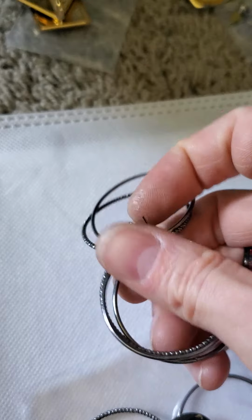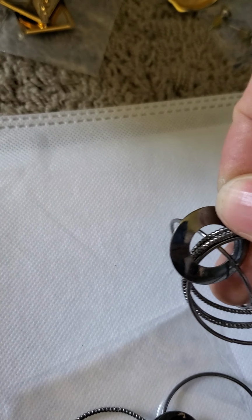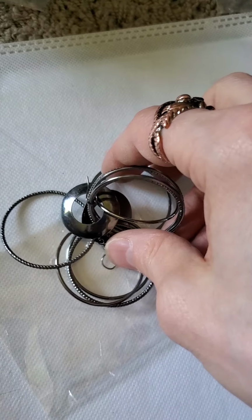Couple more earrings here. I told you there's a lot of earrings in this lot. So these are just dangle down. Bunch of layered little pieces there.